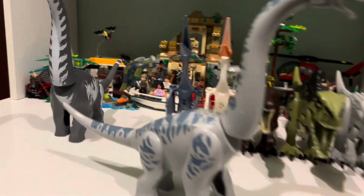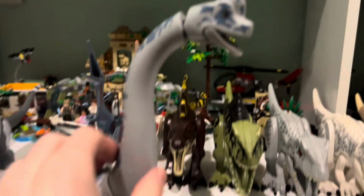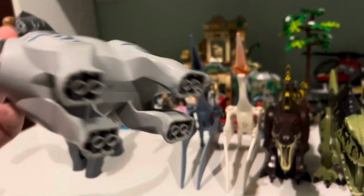And then yes, we do have the Brachiosaurus next up. Makes sense with a shorter tail and a different head with that more Brachiosaurus sculpt, and a different jaw, an actual unique one, I think. Or maybe it came from an Avatar set, I'm not too sure.